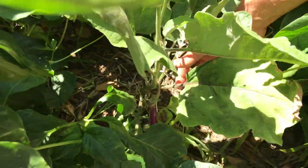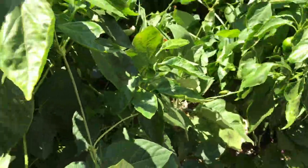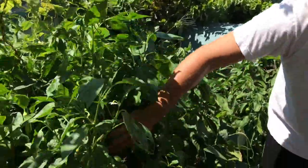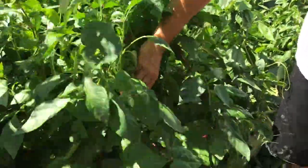So I'm getting something at least. They do need more sunlight, unfortunately. But these are more Edgevarsky peppers. I do have two right in here. There's two sweet banana peppers. Look at these bad boys, honey.